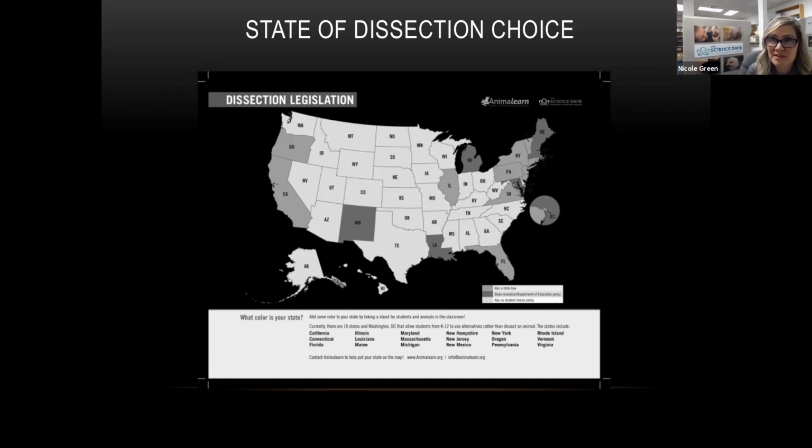There are 3 states this year that implemented bills, legislation in Maryland, in Indiana, as well as in Hawaii. So sadly, the bills were not passed in Maryland, and the Maryland bill advocated for statewide student choice. Maryland does have some counties that do give students the right to opt out, but not statewide. So that bill did not pass.